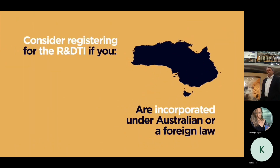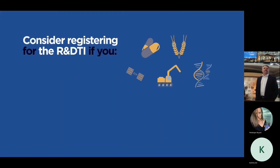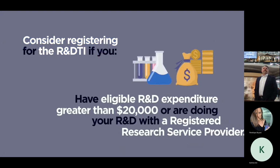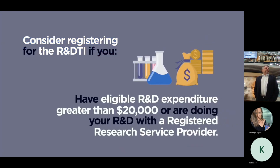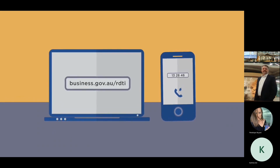You should consider registering for the R&DTI if you're an incorporated company, you conduct or plan to conduct at least one activity that meets the program definition of a core R&D activity, you have eligible R&D expenditure greater than $20,000, or have engaged a registered research service provider to do your R&D. For more information on eligibility and how to apply, visit our website or call the Department of Industry, Science, Energy and Resources.